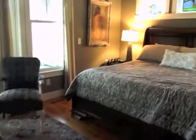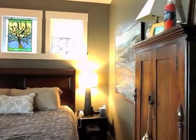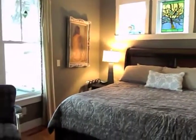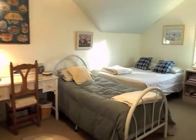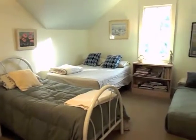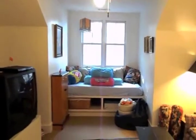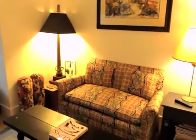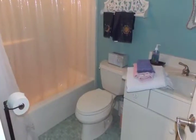Master bedroom has a gorgeous waterfront view with huge dedicated bath. Upstairs makes an ideal area for kids. Has 2 twins, 2 doubles in one room with an adjoining TV gaming area, including an Xbox, with a niche window bed for that lucky kid. They enjoy their own full bath.